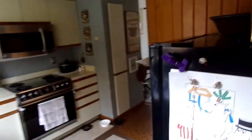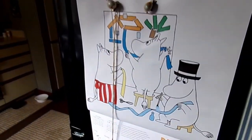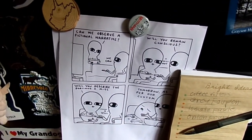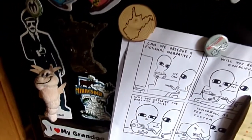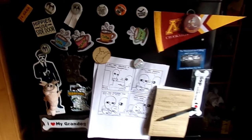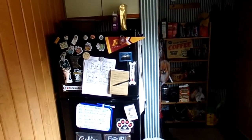Okay, going back into the house. Over here's our tiny little fridge. You can see an outdated Moomin calendar. Going around to the front, there are Strange Planet cartoons. She liked printing out ones that were relatable to our lives. Little West Virginia magnet besides some Minnesota magnets. Sara always liked to say we had a foot in both states. And as I mentioned, it is a tiny little refrigerator, which is why we have a second refrigerator and a deep freeze down in the garage.